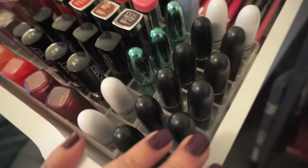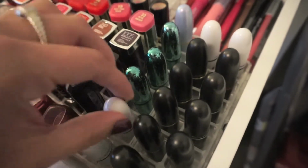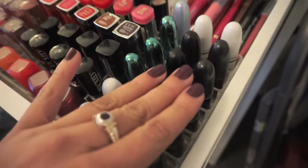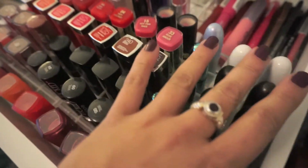Then all of my MAC lipsticks, these are kind of the limited edition ones. So limited edition packaging and stuff, which, oh, I love them so much. They're so pretty. I have a couple of limited edition in the more regular packaging as well. But I also have just a regular MAC collection. Like I have Rebel, Diva, all the really well-known ones, Candy Yum Yum, all those down here. They're not in any particular order, but I just like keeping them all right here.